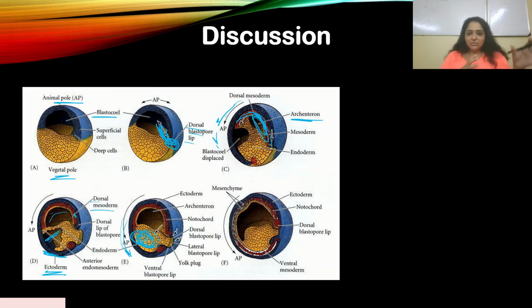By then the ectoderm has formed, the archenteron has formed, the endoderm is also formed. The endoderm is completed, the ectoderm is formed, the mesoderm is also formed, and the archenteron is in between. Okay, this is the cavity over here. This is what you see as the final structure. So those bottle cells help in forming the whole structure, the three germinal layers, the embryo that is formed at the end. If you see the final structure over here, the blastocele is completely gone.